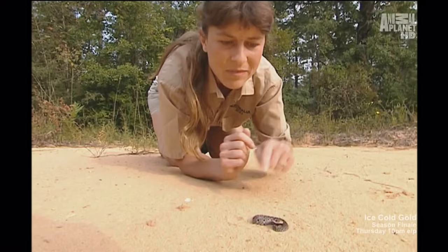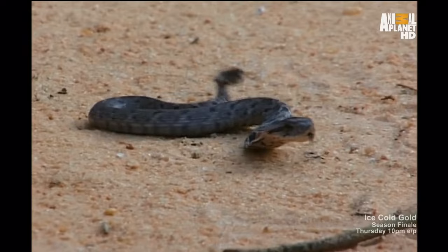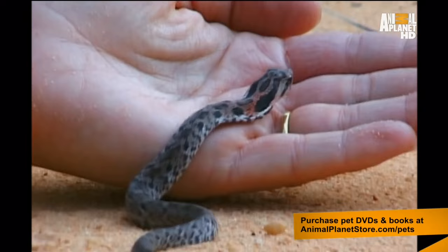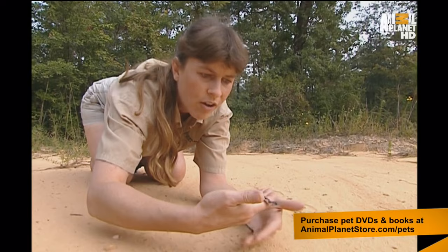Whoop, he's going to bite. And on the end of his tail, he doesn't have any rattles, but he coils up just like a rattlesnake to try to fool me. Look how flat he is. He's got that little turned up nose. His tongue's going. Come here, buddy. There you go. Isn't he pretty? Now, I'm not in any danger, because, of course, the hognose snake is not venomous at all.